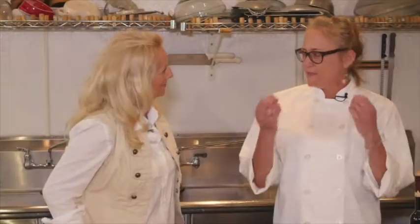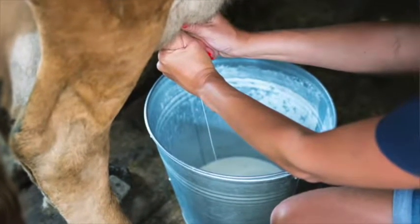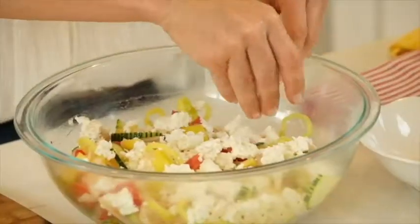So can you tell me some of the benefits of having a good cheese in your diet? In my opinion, raw milk is a living ingredient to cheese. It's a living thing, which means if you put the living thing in your belly, it's going to do good things, right? Yes. Tell us about it. It's good for your digestion. It's good for your overall health.